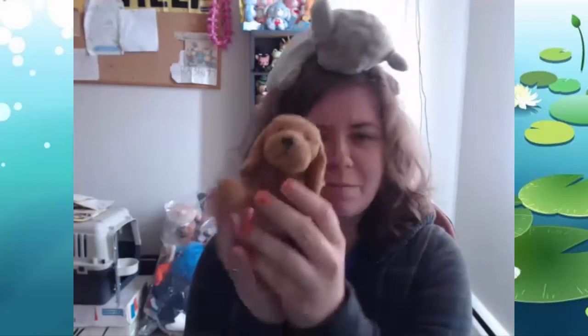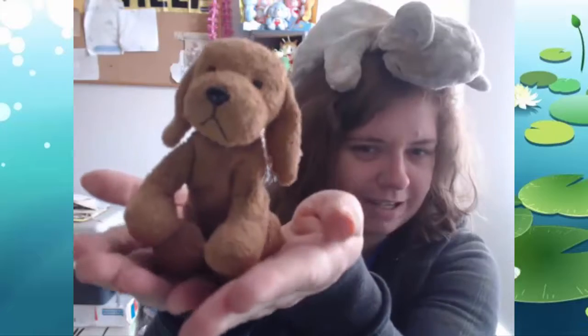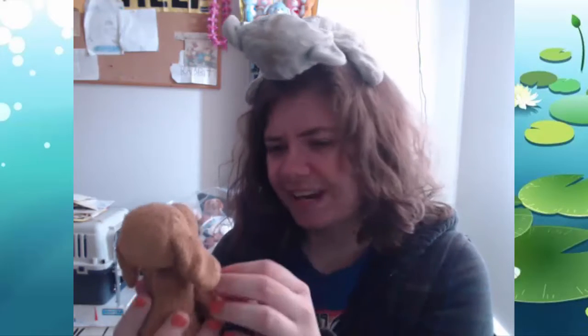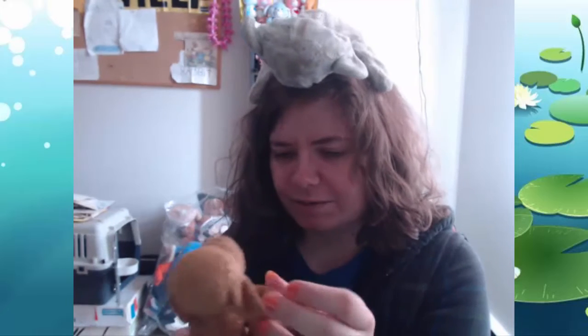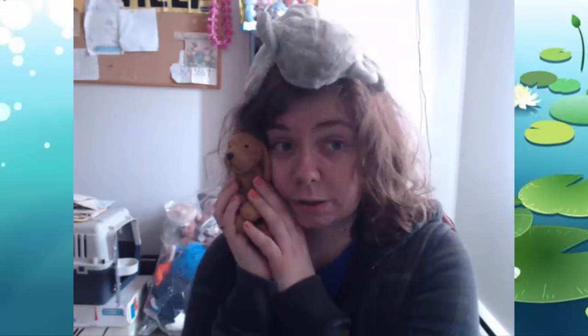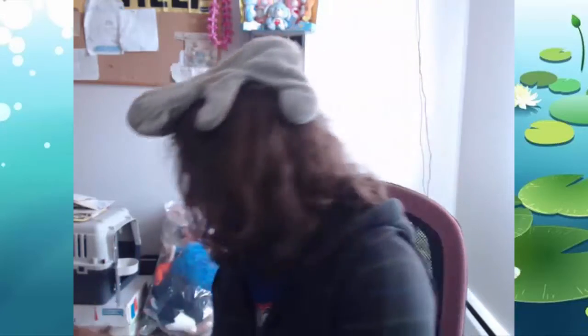Ooh, okay, I actually remember you, but I don't remember where I got him from, but his name is Rusty, because he's a little rusty puppy. He's super cute. I remember that I used to play with him a lot when I was a kid. I'm keeping him anyways, because he's a cute little pup. And I like dogs. And I like golden retrievers, and that's what I think he is, so I'm gonna keep him.